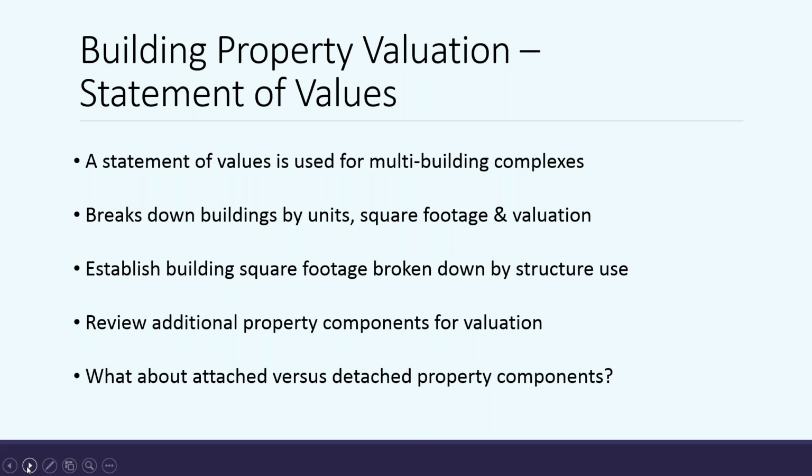Say there's a fence. They could just have a fence in the front to block their parking lot or something, and if it's not attached to the building, then it wouldn't be a part of the building limit. So that would be, again, something else to break down, which is why a statement of values is helpful, because it can break down the buildings themselves, but it can also break down the detached property that you're looking for coverage for as well.